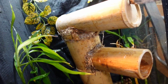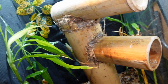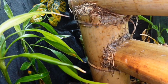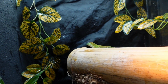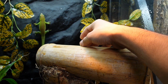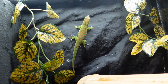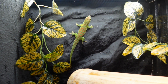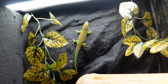Now let me just find her. But you can see her over there. I'm gonna try to see if she will go to the background so that we can see her a little bit. But look at that, she got a little bit chunky now. Man, I don't even know how old she is. I think she's actually going to be 2 years already. So that's kind of crazy.